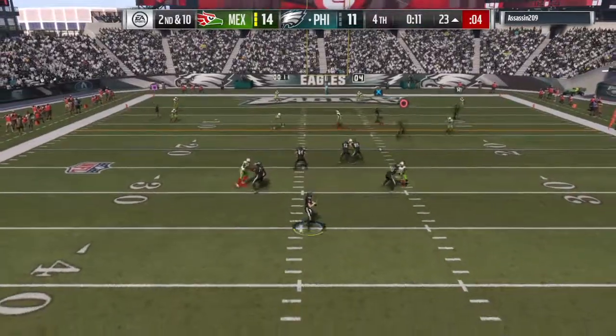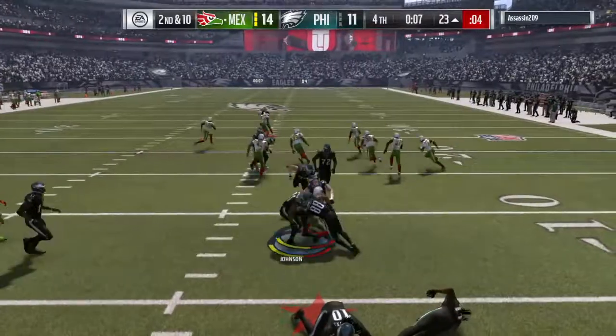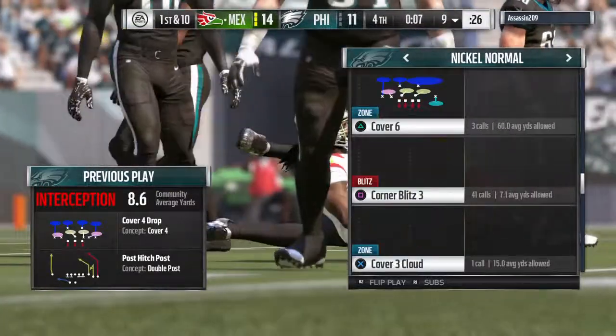He'll look to throw. And, a crusher there as it's intercepted. Picked off by the linebacker, Vontaze Burfict. And a big turnover there as his guys will get the football back.